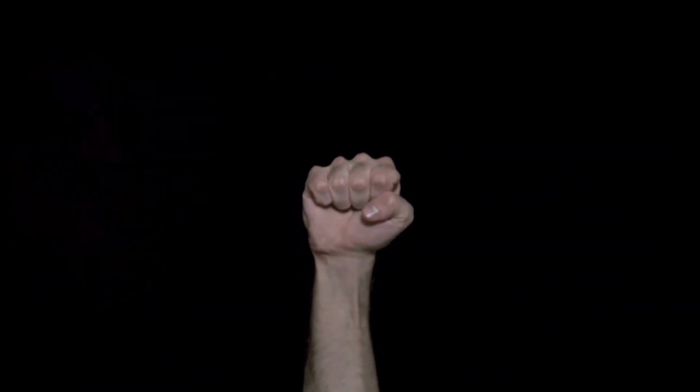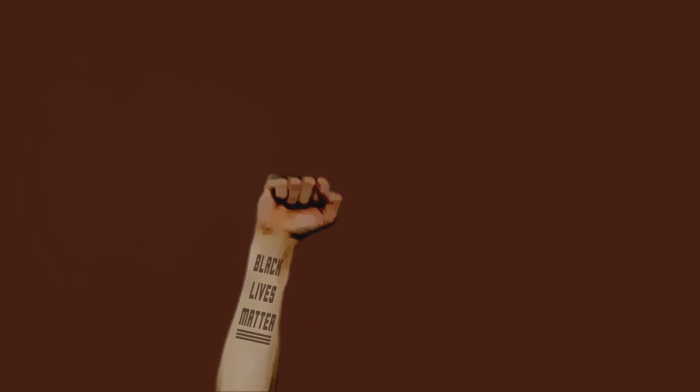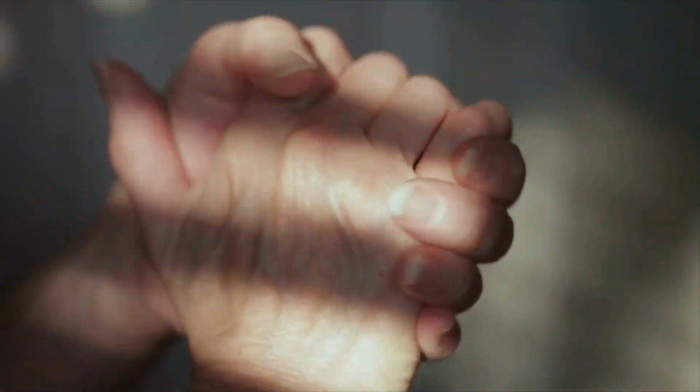Of course, not all hand gestures are positive. The clenched fist raised in the air is a universal symbol of defiance or resistance. It's an expression of determination, a refusal to back down. It's a gesture that says, "I'm standing my ground."